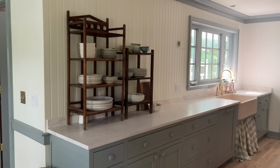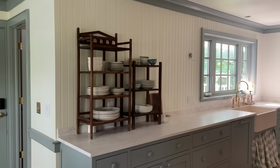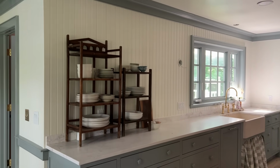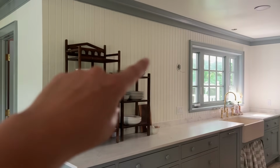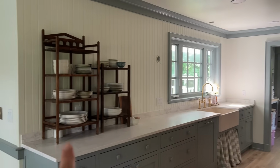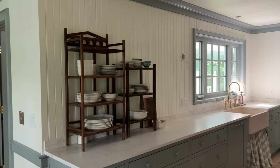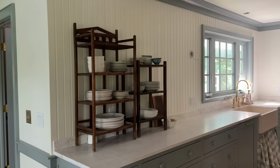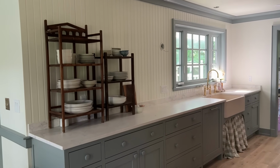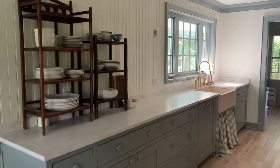So up here, you'll see these shelves where I've just put our dishes. The plan is we have some old wood that is getting milled down this week, and we'll build some open shelves that go on the wall, because I want all this nice countertop surface to be used for cooking. So that's what we had in the other house, were those little shelves. But in this kitchen, I don't have room to waste on anything on the countertop. So that's temporary, but it still kind of looks cool.